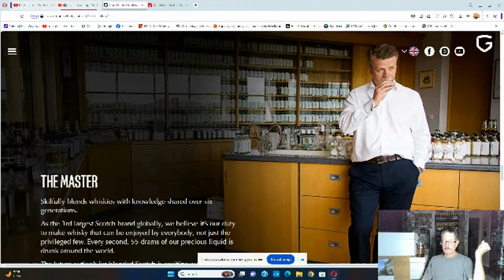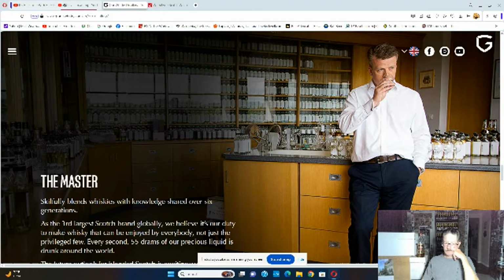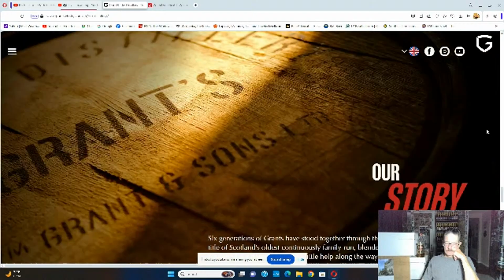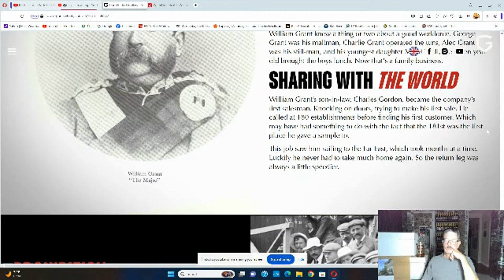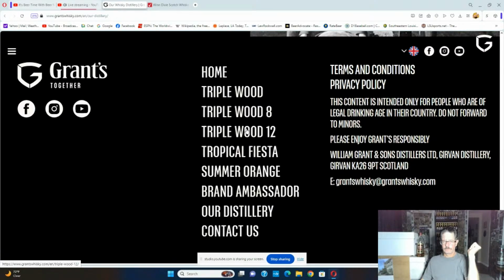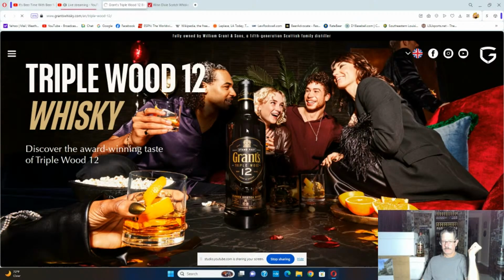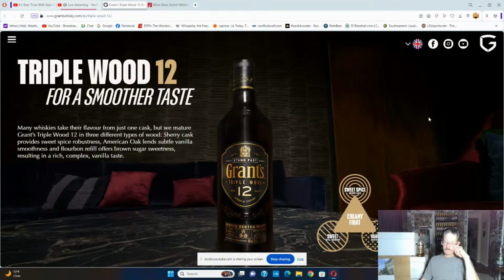The vendor has to sit there at the laboratory, and they look at this behind him with all the samples. So it is more than an art, honestly. So there's the first guy, William Grant, wearing his Scottish outfit. Prohibition and so forth. But you can read all that, and then they show all the many famous ones. Triple Wood 12 is going to be a lot more expensive than this little non-age-stated one. You wouldn't find that for $23.99, obviously.